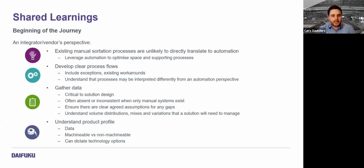And I guess the other key to that is the bit that's harder to quantify, harder to document around exceptions and workarounds, in particular when moving from a manual operation into an automated one. There's a lot of stuff people do by instinct and that isn't necessarily seen when you're looking at moving into an automated environment. And those are really the key risks, to make sure that those workarounds, those exceptions are captured as part of the solution design.